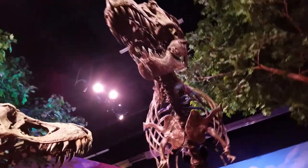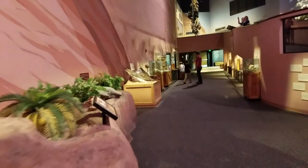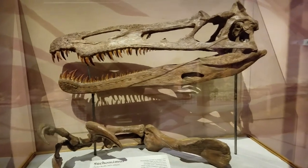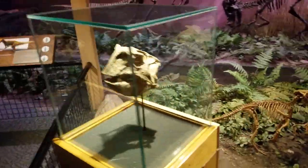And you can get so close. And I know most of these are castings, but the larger ones are castings, but there's still something you said about being able to get really close to things. And they have a lot of actual dinosaur fossils. Go ahead and touch. A few places with a Spinosaurus skull. Poor Kermit the Frog. I mean, a Bambi Raptor.